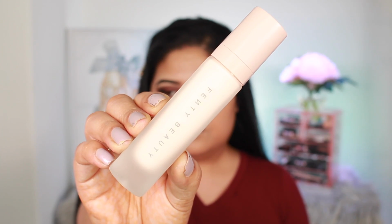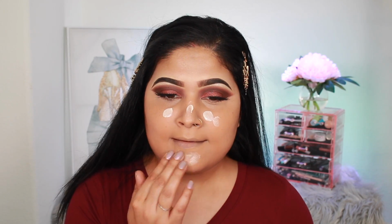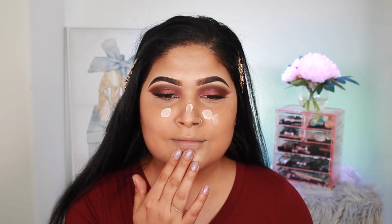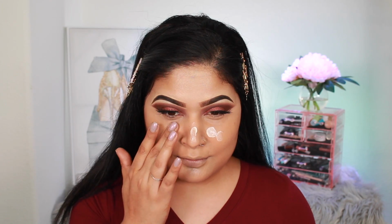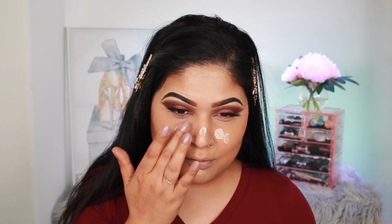For the face, I'm going to start prepping. Today I'm taking Fenty Beauty Primer. I'm going to apply just a tad bit of it because we did apply the Charlotte Tilbury product already, and I'm going to apply it wherever I have pores, and give that a go.